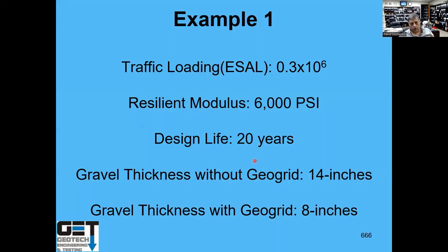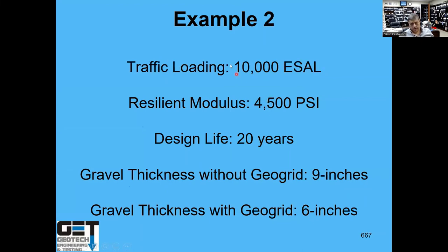Here's example number one. Our traffic loading was 0.3 times 10 to the 6. Resilient modulus was 6,000, that means CBR of 4. Life expectancy of 20 years. Thickness without geogrid, 14 inches. With geogrid, 8 inches. Example two: traffic loading of 10,000 ESAL. CBR of 3, resilient modulus 45. Design life 20 years. Without geogrid, 9 inches. With geogrid, 6 inches.